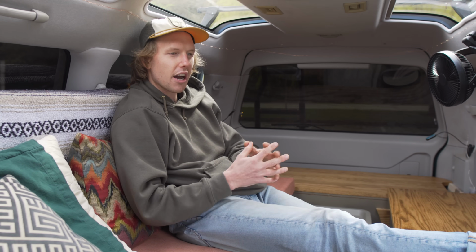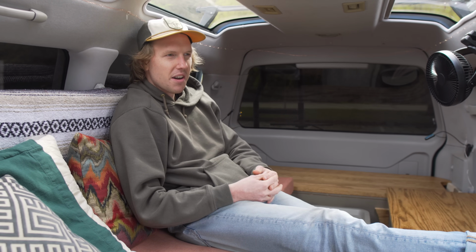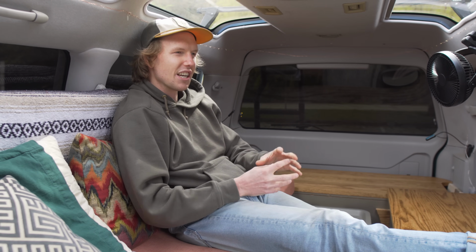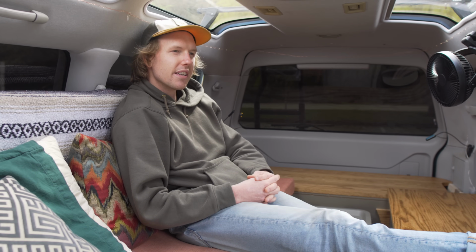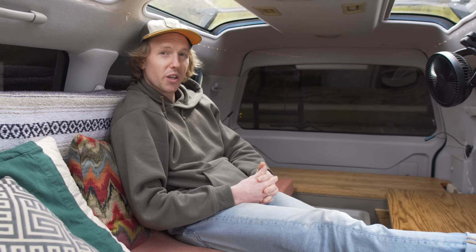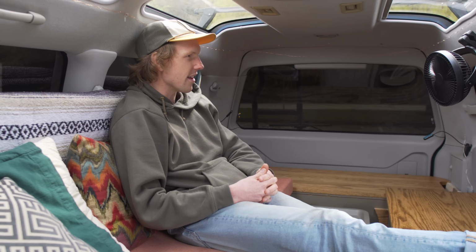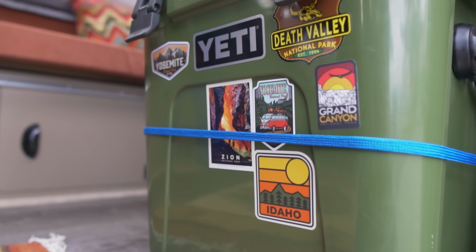To each their own. Do I wish I had more space? Of course. When I pass a Sprinter van and it's all decked out and nicely done, do I get jealous? Yes, I do. I really wish I had a Sprinter van, but you know what? I'm pretty happy with this. I don't need anything else.